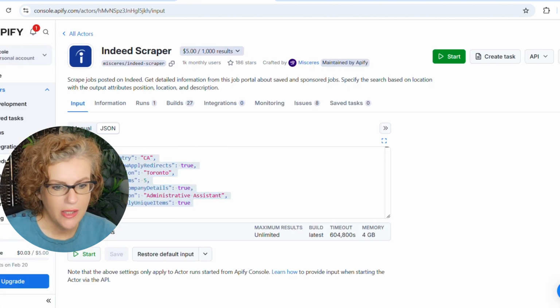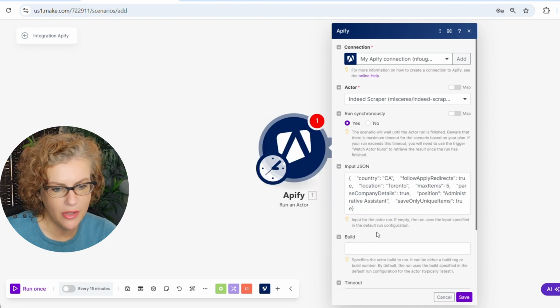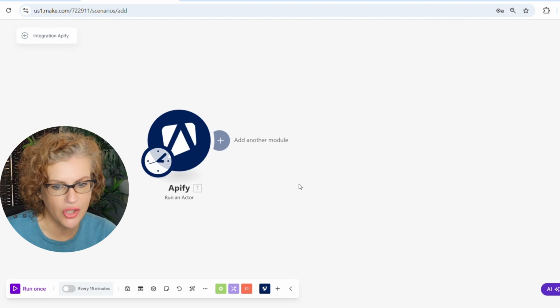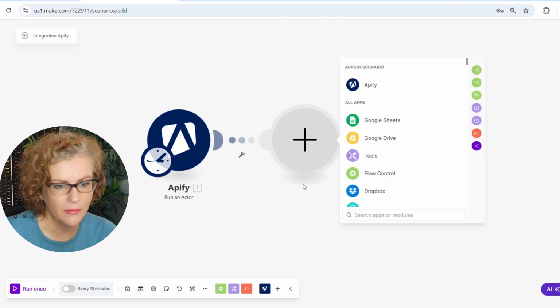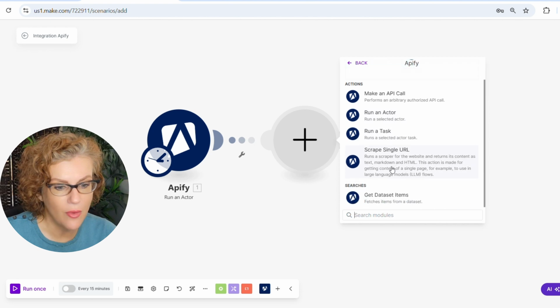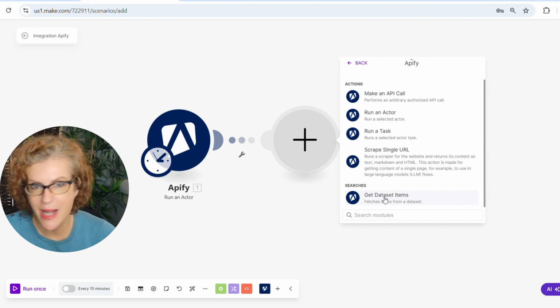Now, we need this JSON code that you just get from there. Don't worry about the JSON. You just need to know how to copy and paste. That's it. There's a section there that says JSON. It's fine. So that's to run an actor. Next thing we need to do is add another one that says get data set. This is another Apify. So one is just generating it, but we need to now lift it.